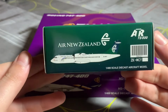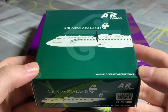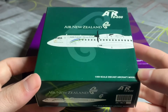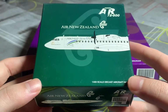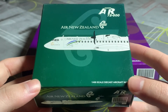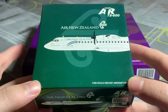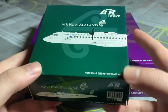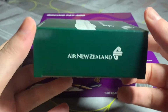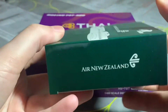Very, very nice indeed. This will go into my collection as the smallest model in my collection. Of course, I do have the ATR 72-600 in the All Blacks livery, also by JC Wings. That has featured in numerous amounts of airport updates. I will link a card in the top right corner that has the ATR in it, so go ahead and check that out. As you can see, very, very nice. That's the livery that we'll be looking at very soon.